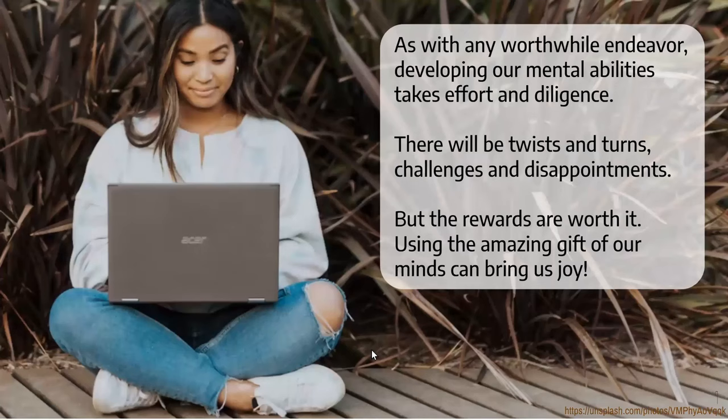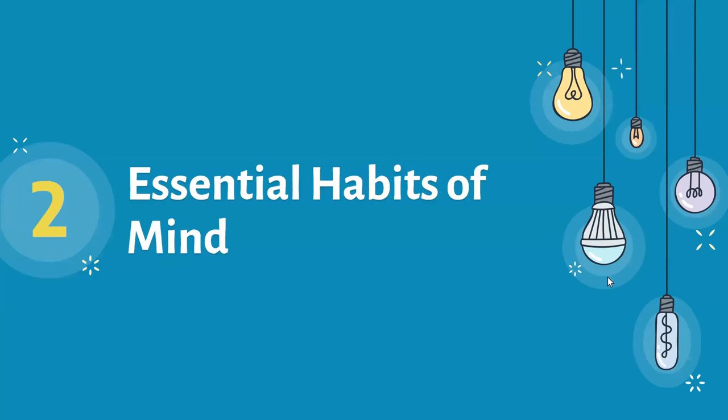So, as with any worthwhile endeavor, developing our mental abilities does take effort and diligence. There are going to be twists and turns and challenges and disappointments, particularly in family history, but the rewards are worth it, and using the amazing gift of our minds can bring us joy. So, with that as a backdrop, let's talk about three essential habits of mind.